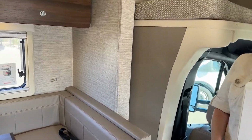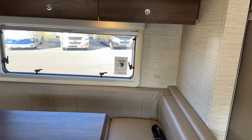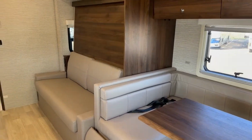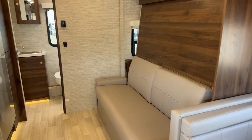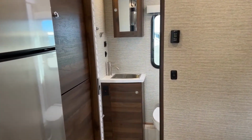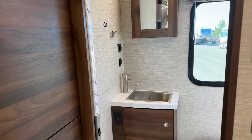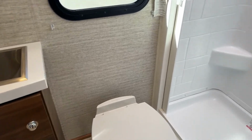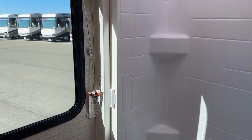This unit is only 25.5 feet long. One of the reasons I love it is that you can drive it around and not have to have a towing vehicle behind you. You can actually park this in the same parking spot a long bed truck would fit. So you can take it to the grocery store. You might take up a couple of lanes, but you can do it.